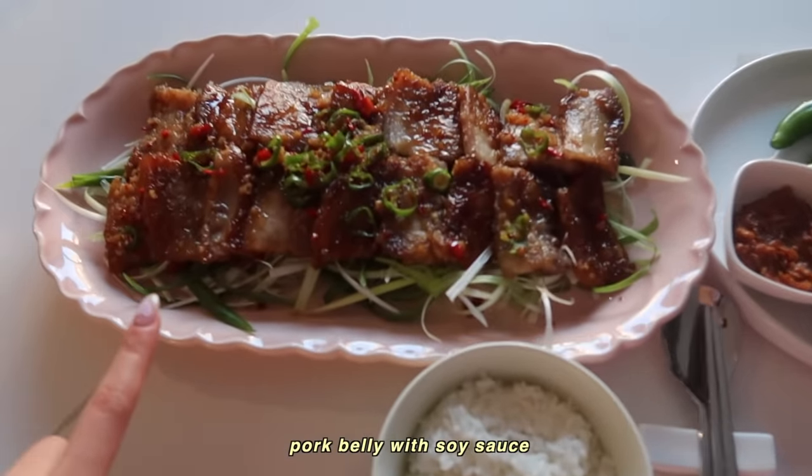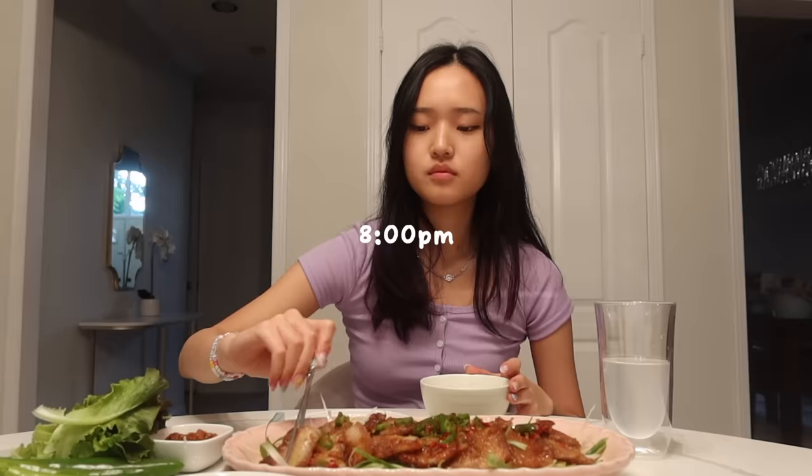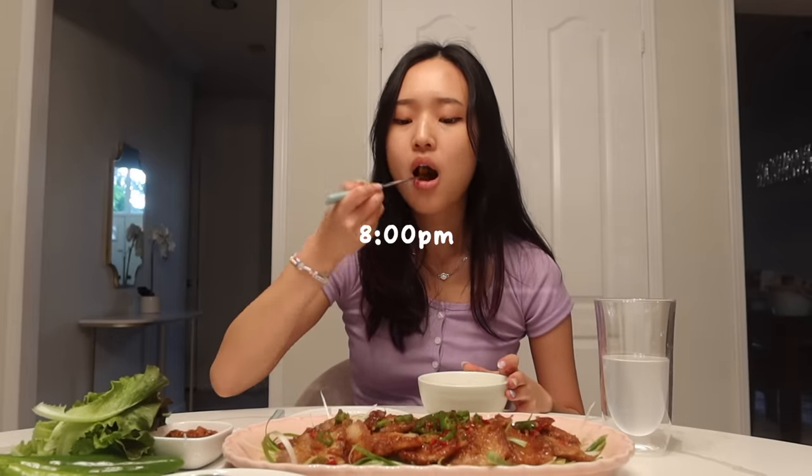So for dinner, I'm having 삼겹살 간장 조림, and it looks so good. Base가 소이 소스.